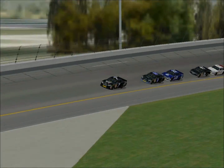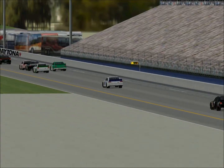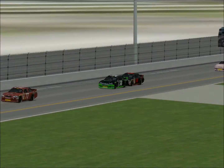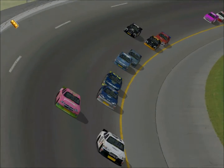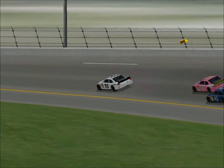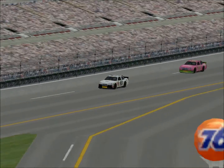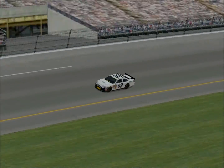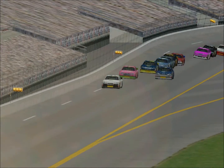30. We had a car slip up in the wall there. It might have been the 88 of Ginger Snyder. And yellow flag is out. The yellow is out. I'm going to race back to the caution. Meanwhile, Brian McFadden just takes the lead. He will be the leader as the caution comes out. First caution of the day here in race number 1.